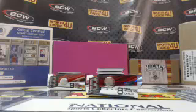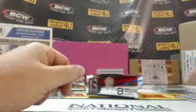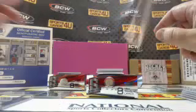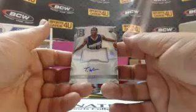Finally got a piece of the pie. This is our second one. I had a feeling. Another 250 points. That makes two. Prism rookie jersey autograph for the Suns, TJ Warren.